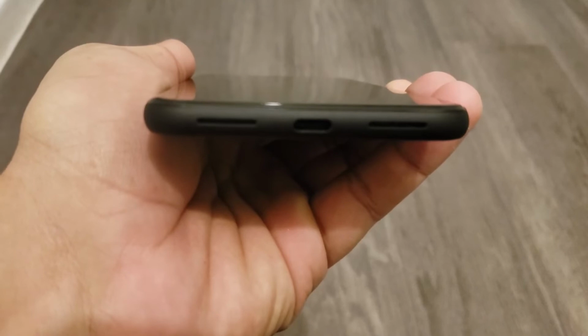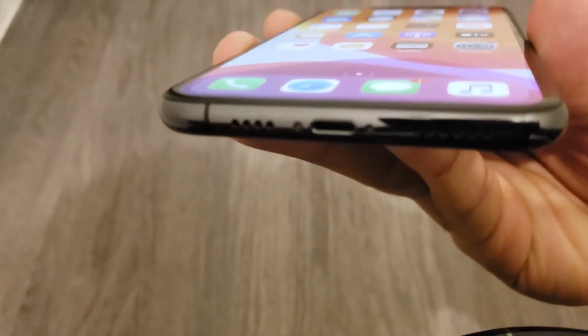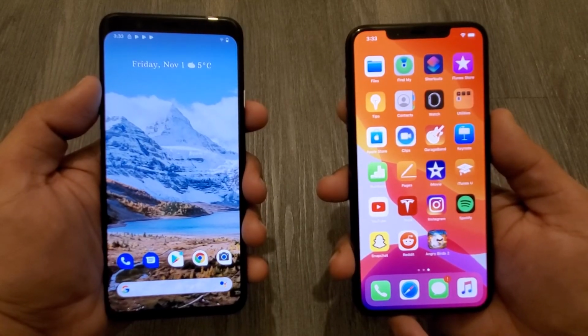The Pixel 4 XL has a USB Type-C port, while the iPhone 11 Pro Max has a Lightning port. Neither phone comes with a headphone jack. Apple also provides headphones along with the phone, while Google didn't provide any with their device. The Pixel 4 XL starts at $900 and the iPhone 11 Pro Max starts at $1,100.